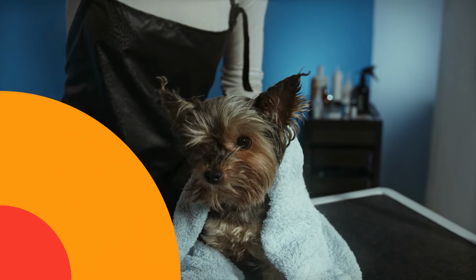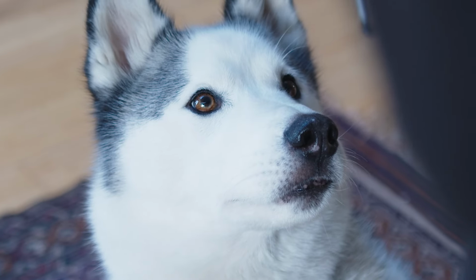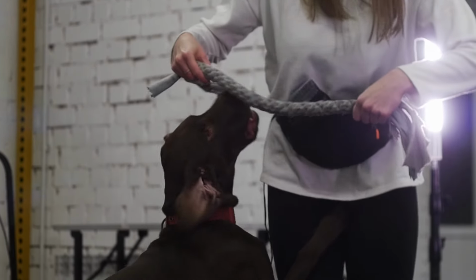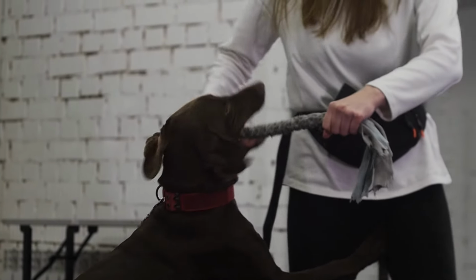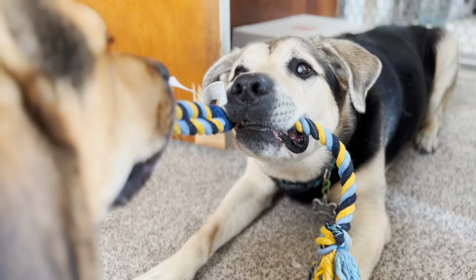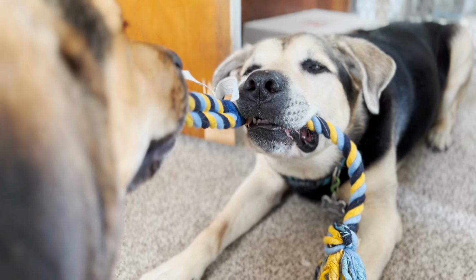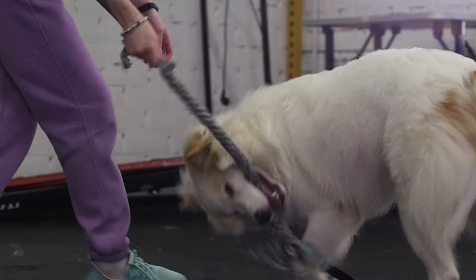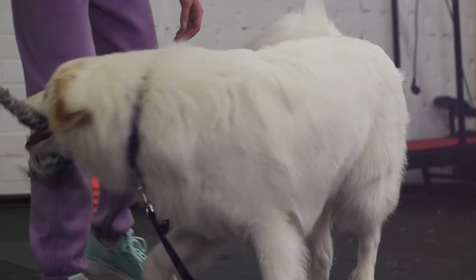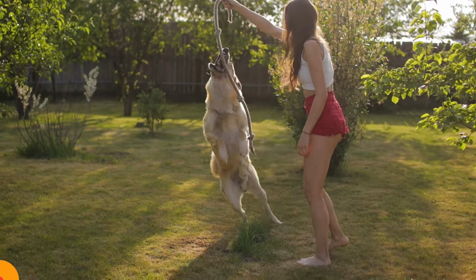Dental care hack. Brushing a dog's teeth is not always easy, but here's a clever workaround. Use dog toothpaste on a rope toy. Here's the deal. When dogs chew on a rope toy, the fibers act like dental floss. They get into those hard-to-reach places between teeth, helping to remove plaque and leftover food bits. Now, if you add dog toothpaste to the equation, you're not just cleaning their teeth, you're also fighting bacteria and freshening their breath at the same time.